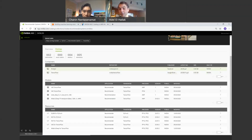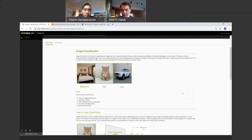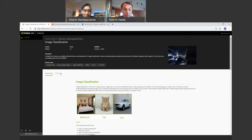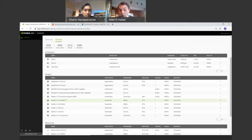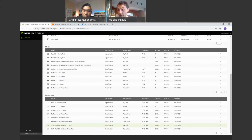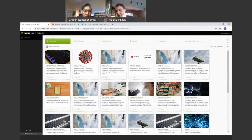So you can see here, you could do it in PyTorch or TensorFlow. Similarly, here we got models that span both PyTorch and TensorFlow and resources accordingly, and different types of models for recommender systems. And again, our collections span everything from horizontal use cases, so things like image classification, explaining what image classification is, and then quickly jumping into the different entities that help you do image classification. So here we do it in MXNet, PyTorch, and TensorFlow, and all the different models associated with that and the correlated resources. So really focusing on enabling use cases rather than saying, yep, go try to solve this with this TensorFlow container or figure it out yourself.